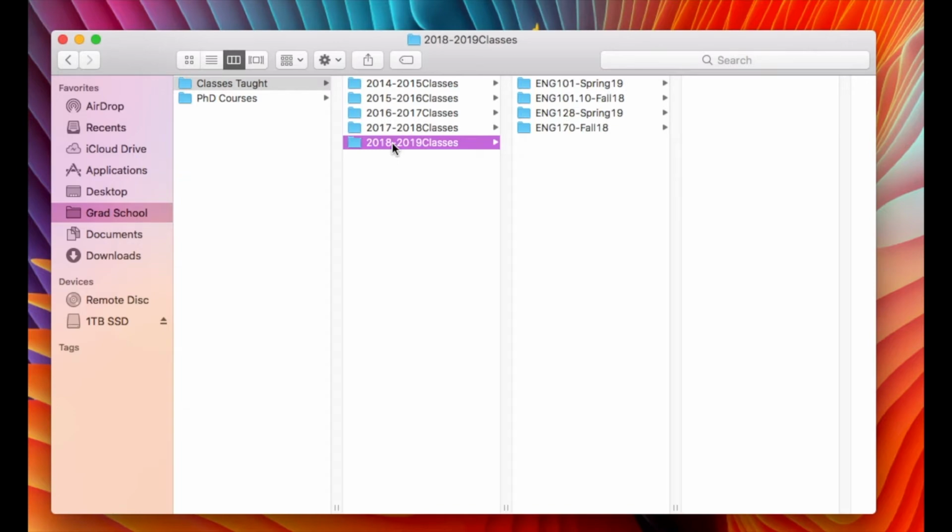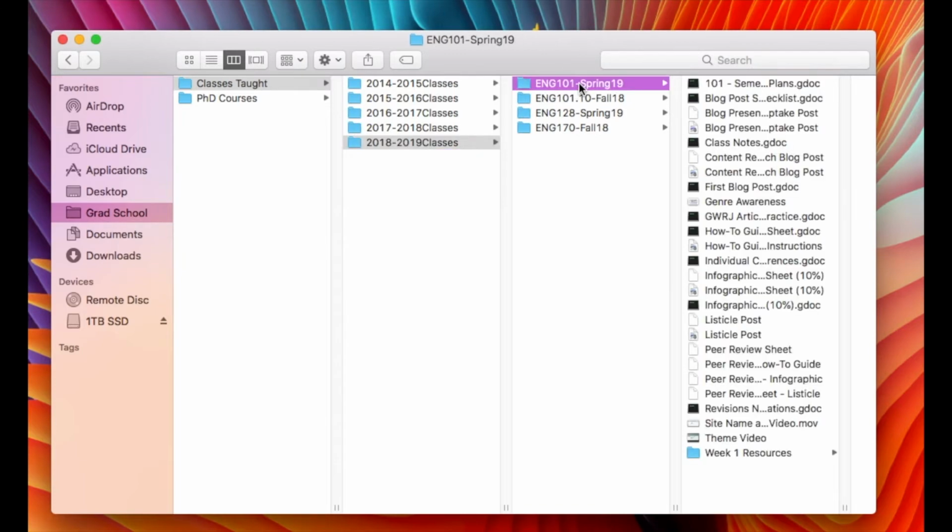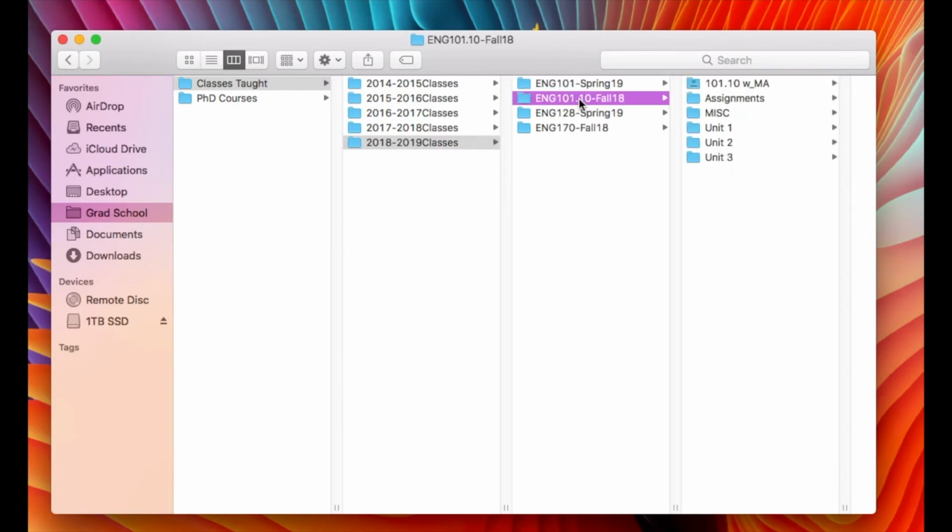And then in my last year, I taught 4 courses in total. So in this one, you can see my first one is still unorganized, but in the rest, I basically created folders that make sense for me. So 101 is a writing course, which involves a lot of little parts in each unit. And I have all my assignment sheets here, and then miscellaneous resources.